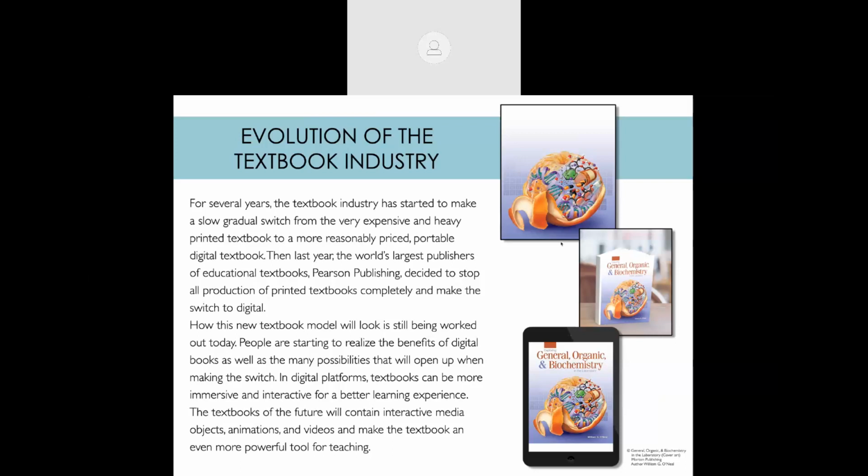A lot more modern. People are starting to realize the benefits of a digital textbook, as well as the many possibilities that will open up when making the switch to the digital platform. It's a lot lighter to carry around. Those textbooks weigh a lot more. It's going to be a lot more inexpensive. Today, textbooks can range up to $200 or $300, which is a lot of money to put out for a science textbook.